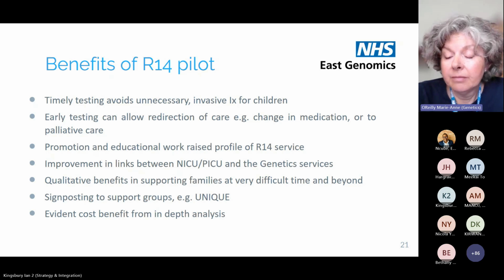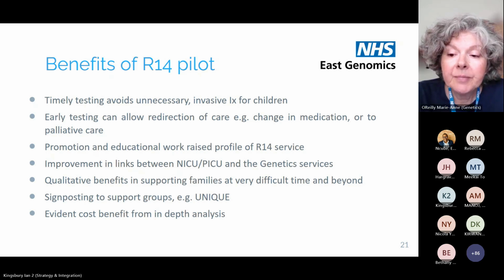There are also many benefits to supporting families at this time and giving them clear information. We're able to signpost them to some of the wonderful support groups around, such as Unique, and to help when they're thinking about having future children, and also, as I've said before, to identify if they have any other children at risk as well.